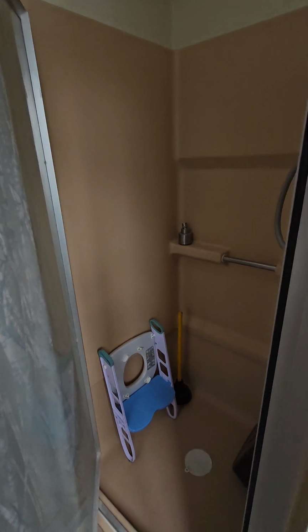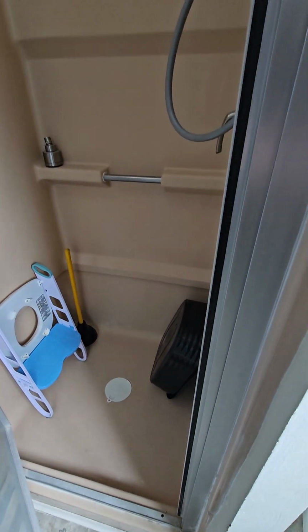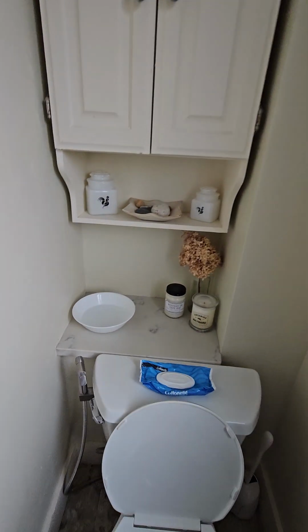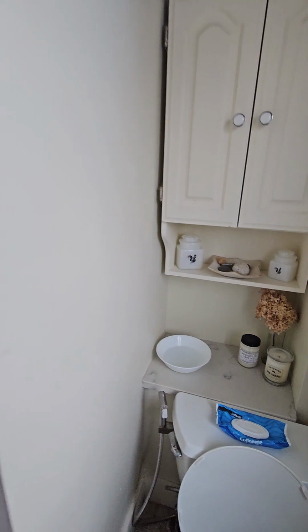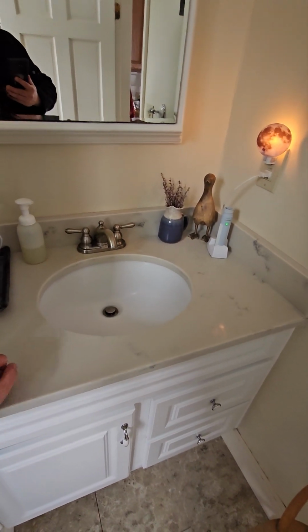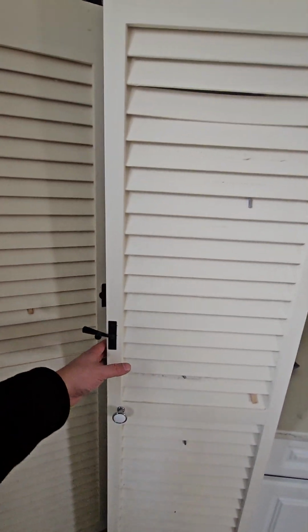Okay, shower stall here. A little dated, but looks functional. That's a marble counter right there. Nice touch. Yeah, it says marble plastic. This is actually solid. I don't think it's real marble, but it's definitely solid.